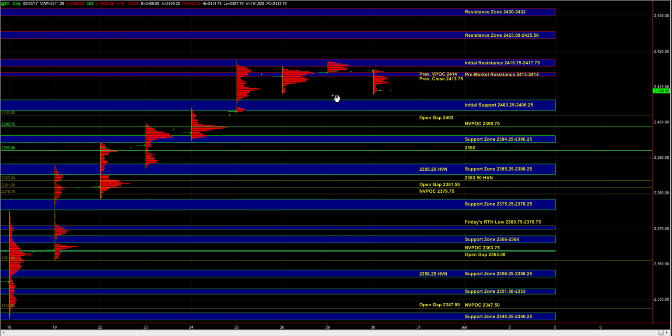On the upside, we have pre-market resistance at 13 to 14, which consists of the previous close at 1375, the previous VPOC at 14, and then we have a high volume node at 13.5. So 13 to 14 could be a friction point on the way up, and we would have to see broad market strength and some decent upside momentum in order to break out beyond 13 to 14, and especially above 1575 to 1775, since it marks the all-time high.